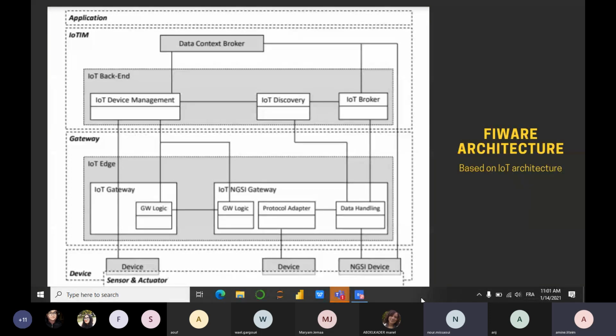Firmware only distinguishes between devices and next generation service interface devices. Devices can communicate directly with the IoT backend or via a gateway, which is positioned within the IoT edge. Both the IoT gateway and the IoT next generation service interface gateway enable and manage the communication of service with the IoT backend. The IoT backend and the data context broker provide the main functionalities of firmware, and therefore they are encapsulated by our IoT integration middleware. Application components are on top of the data context broker.